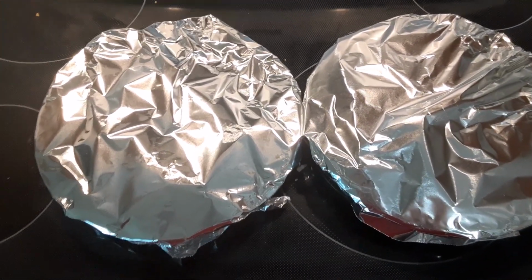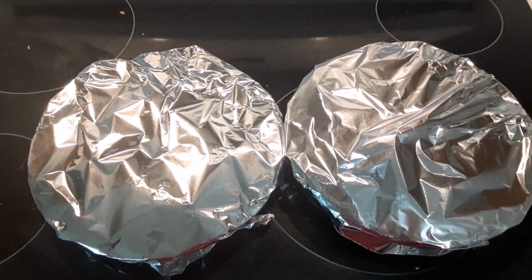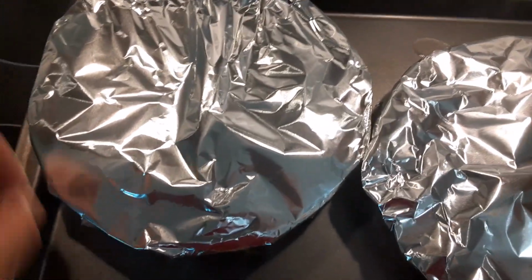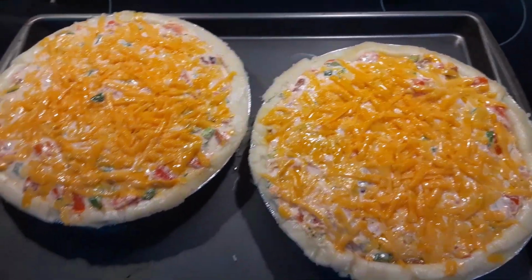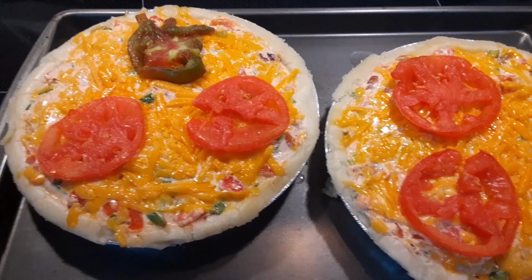After 20 minutes, I'll take them out, take off the aluminum, and then put them back in for probably about another 20-25 minutes or so. It's been about 25 minutes. I'm going to go ahead and take off the foil. So it's only about half done here. I'm going to put those slices of tomato on the top, as I saved from earlier. Go ahead and put them back in the oven for another 25 minutes or so.